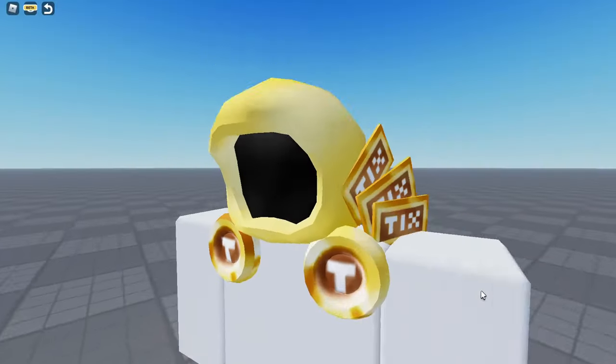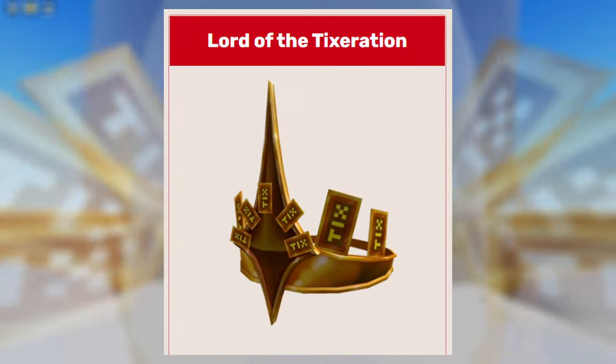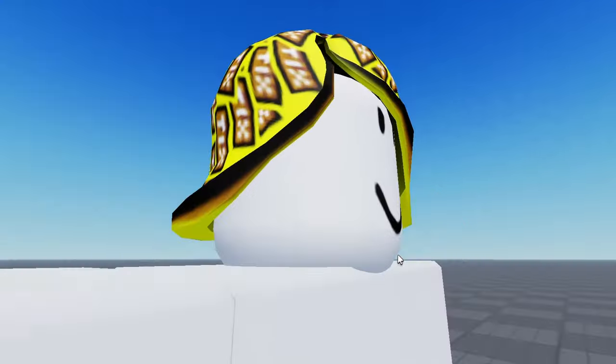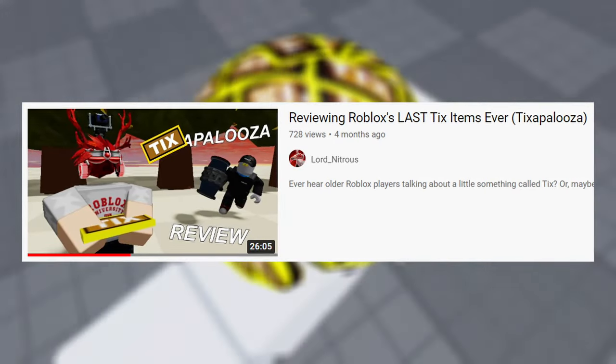It's close, but there's one more item that would cause even more of a stir as limited, and that's the Dominus Pittacium, and also a bunch of other Tix merch as well. Specifically the Tix Bling, Lord of the Tixration, Tix Shaggy, Tix Domino Crown, Eccentric Tix Fan, Tix Wings, and Tix Swag Monocle. You're probably wondering why so many Tix themed retextures of rare and valuable limiteds exist on the catalog, and while I've actually made a whole video on the subject in the past that you can watch to find out, I'll still give you a basic summary.